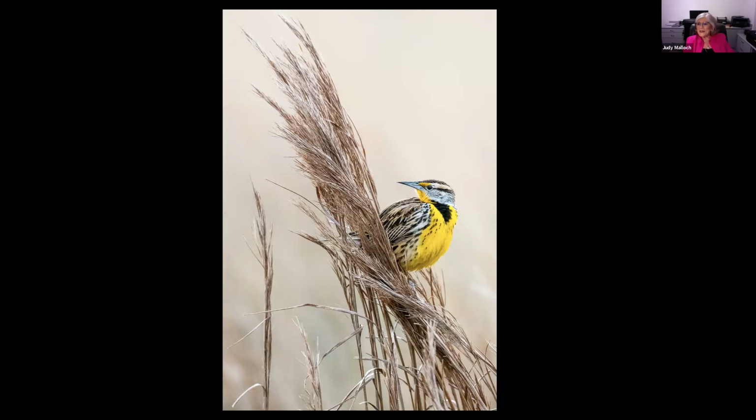This was my nemesis. I love the meadowlark, but he's always on a post or he's always on a wire. And so we went to Payne's Prairie this one day and we spent the day just specifically trying to catch this little guy on something other than a post. And so we were able to capture him on the grasses.